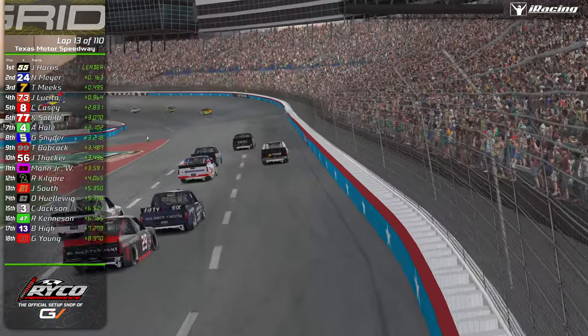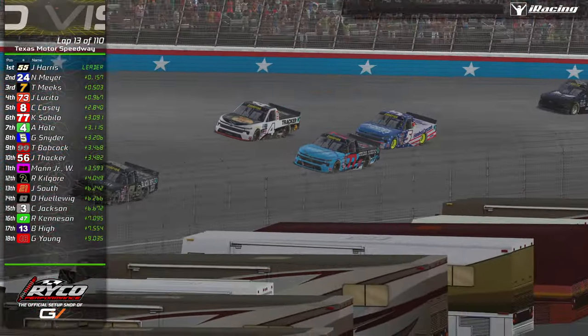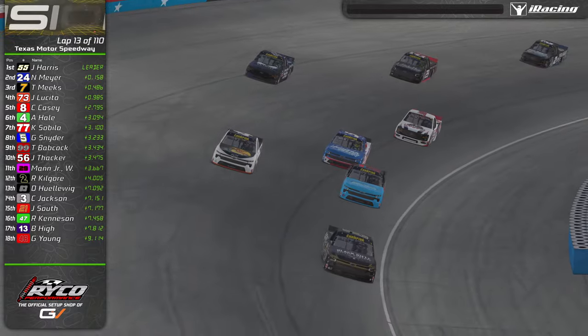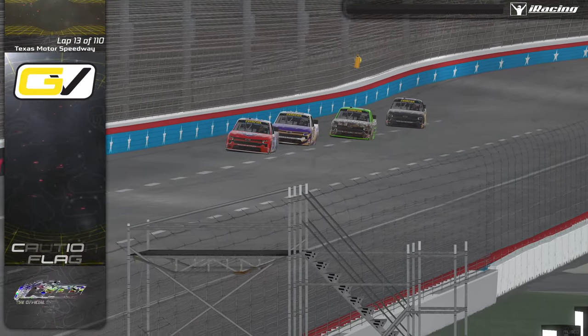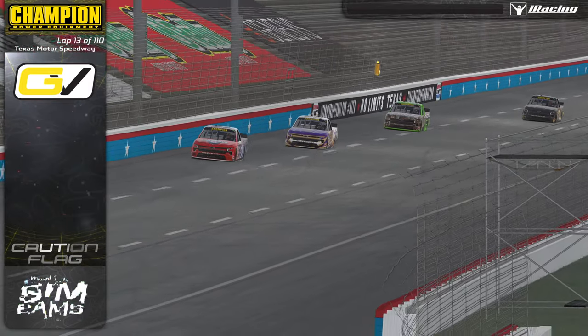Oh! Spinner behind! Coming back across the racetrack at the start-finish line. I couldn't quite tell who that was, but the caution is not out, so he must have saved it. Never mind, the caution flag has flown. First caution of the evening. Saw somebody turn back right across the racetrack.